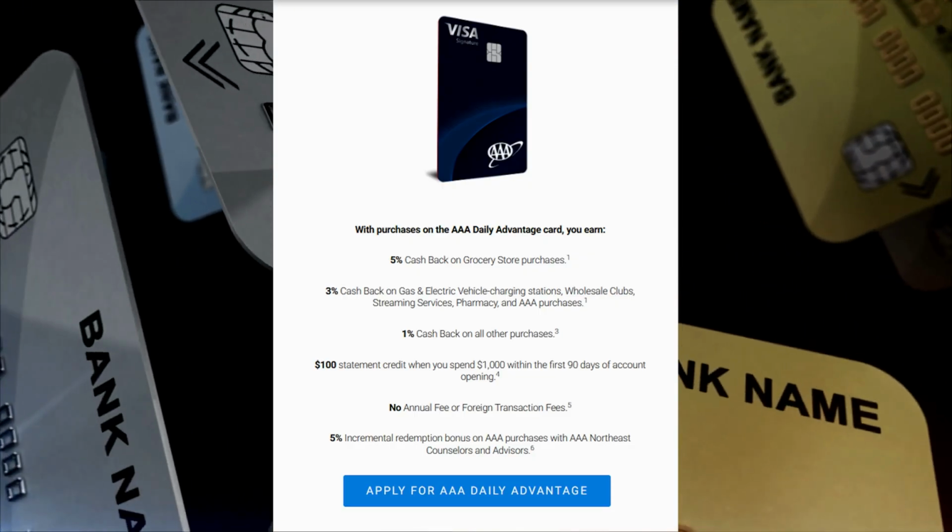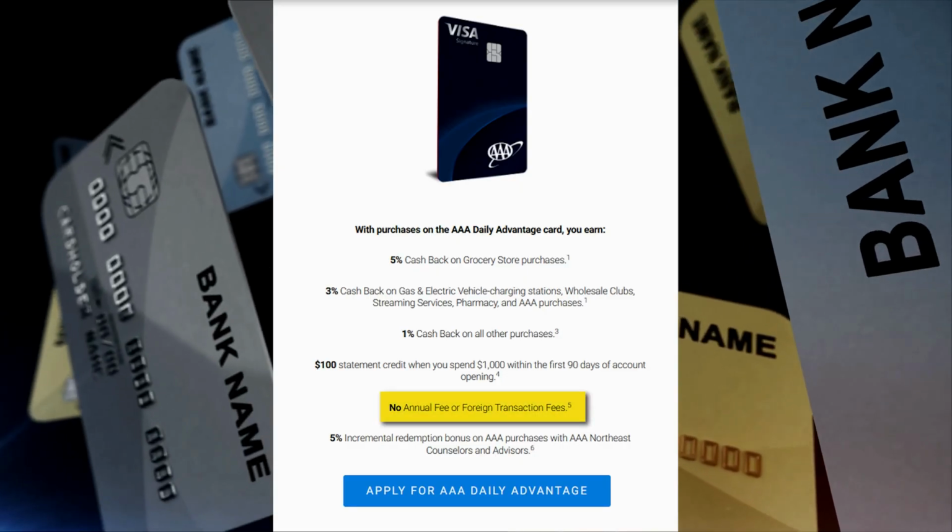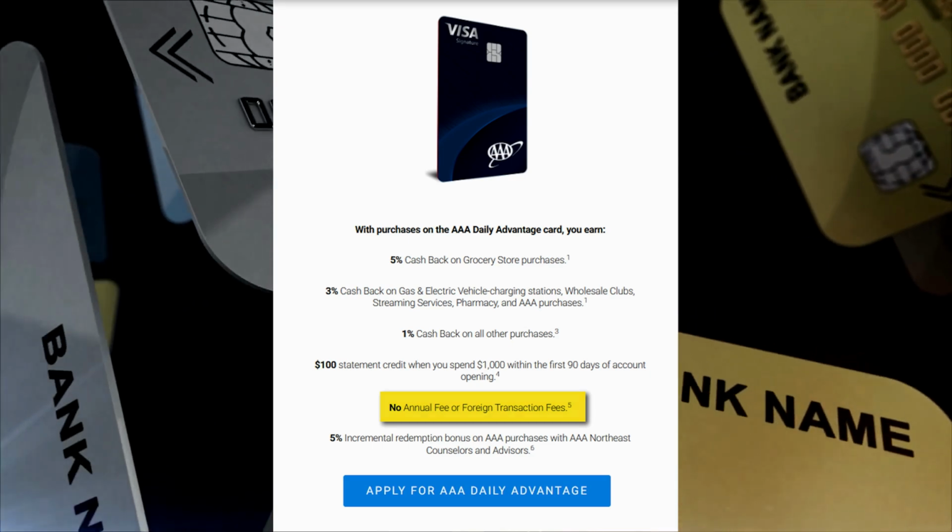Now, I'm not sure why no one talks about these credit cards. I'm definitely going to be talking about them quite a bit more, because these are some super underrated credit cards. As far as I know, you do not need a AAA membership to get this card, just a decent credit score. And of course, it comes with 0 annual fee and 0 foreign transaction fee. This is definitely a credit card that you're going to see me add to my wallet soon.